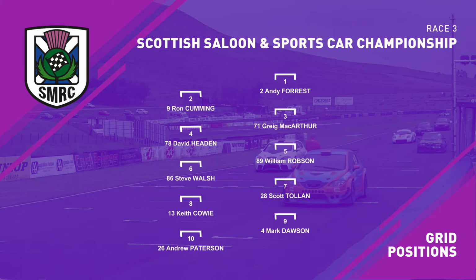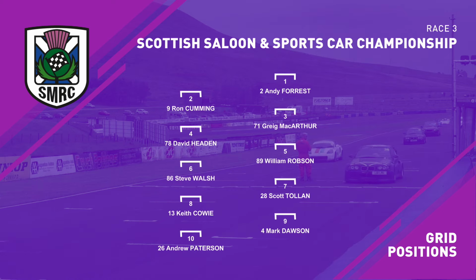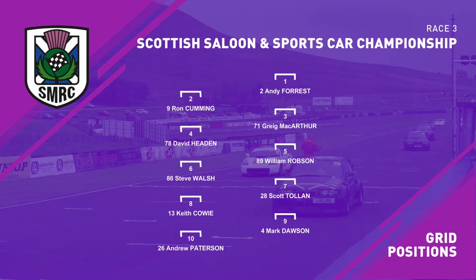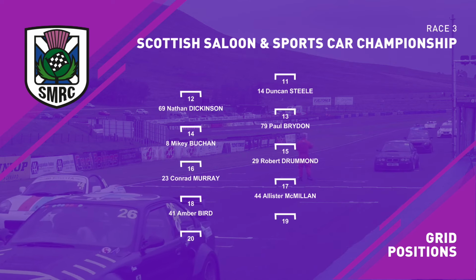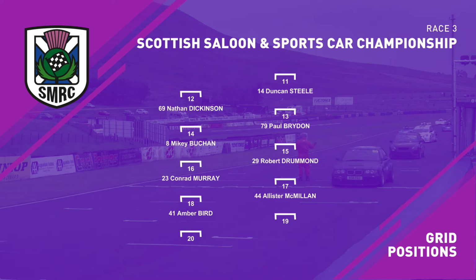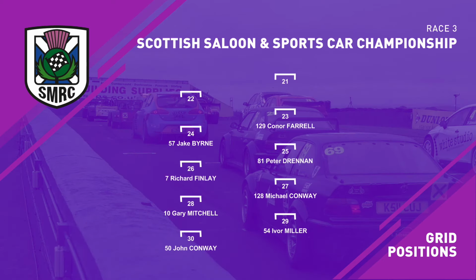Race number 3 sees Andy Forrest and Ron Cumming resume pole position on the front row of the grid. Greg MacArthur, David Heaton, Will Robson and Stephen Walsh with Scott Toland and Keith Cowie further back down. We can see Keith Cowie was just about to go on the wrong side of the actual grid there. The grid marshal just pushed him over to the other side. And yeah, here we go. Race number 3 for the Scottish Saloons and Sports Car Championship, supported by ECU Master.